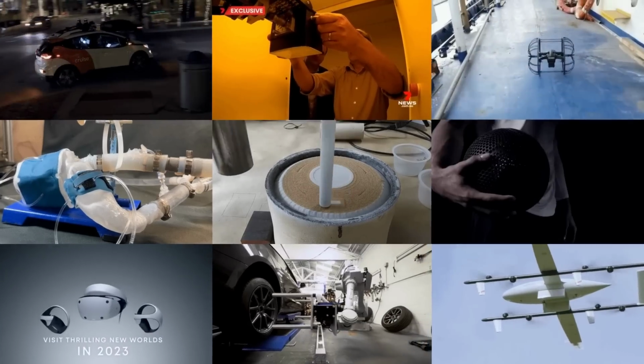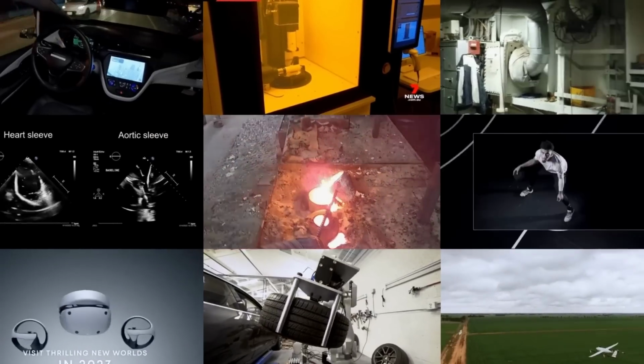Driverless valet parking, 3D printed hearts, mixed reality medical training, satellite smartphones, and much more. This is MOSFET Weekly.